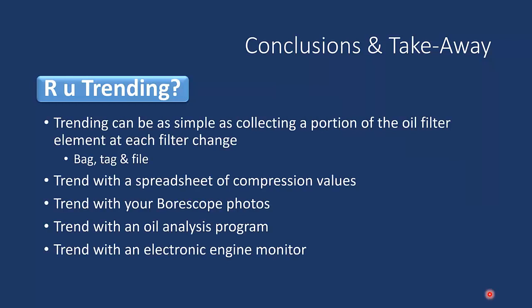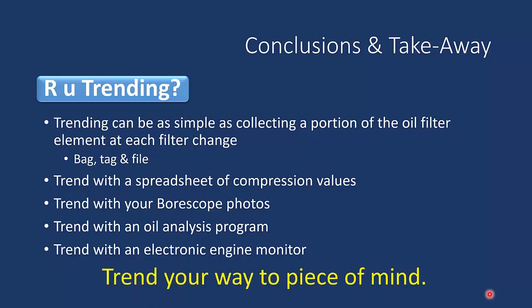Right? Can be very simple, right? Do this with a handwritten ledger sheet. You can do it on a spreadsheet. Do it with literally a camera phone in some cases. Take pictures, right? And invest in taking a good look and, to some degree, being involved in the maintenance of your engine and your airframe. Just kind of make sure you're involved. All right. Trend your way to peace of mind. That way you know.